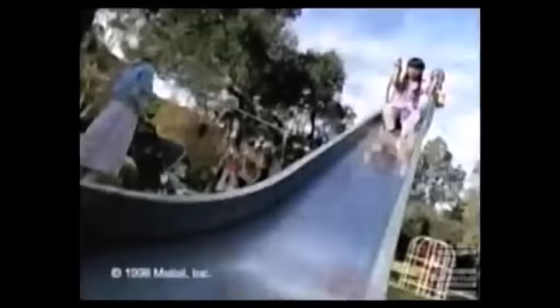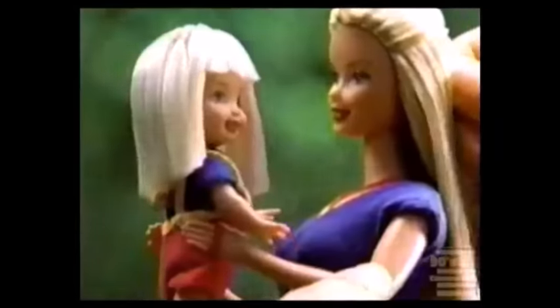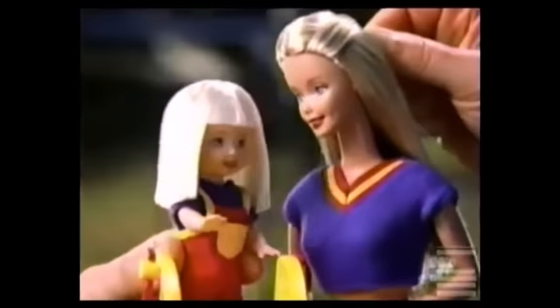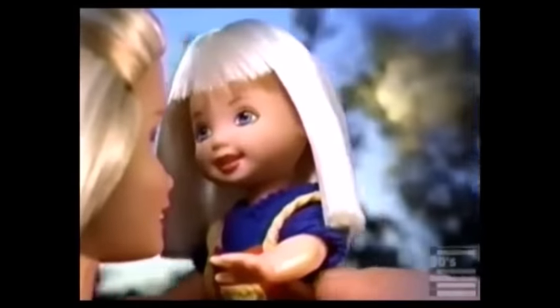Dolls sold separately. Barbie and Kelly have a new swing and slide set. Come on, Kelly. Let's giggle and swing. Cute giggle. You and Barbie just love giggling. Let's swing. Come on, little sis, and giggle like this. When you swing and slide with Barbie and Kelly, you'll giggle too.